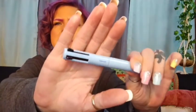So, okay. So there are 4 colors in here. I want to check out the lip color. Oh, it's super dry. Super, super dry. Okay, let's try out the black. No way. Mm-mm. That's so dry. No.